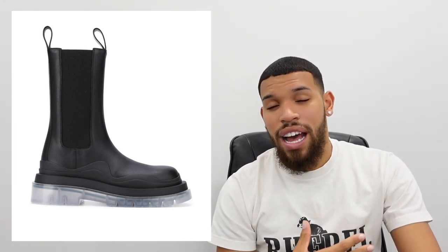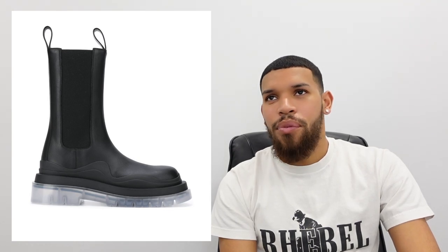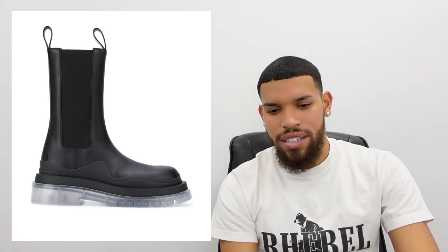The second to last item on my luxury wish list are these Bottega Veneta tire boots. Now, I fell in love with these boots, I want to say, at least a year ago, since Bottega had that whole rebrand and they revamped the entire house. These specific boots came out, I believe, last spring, and all the fashion gurus had this boot. I particularly want it in the black with the clear sole.